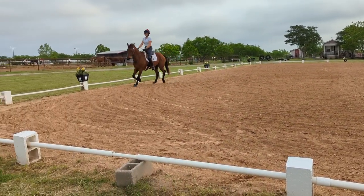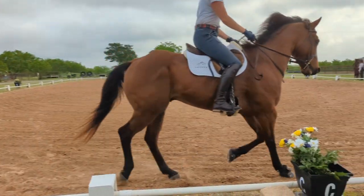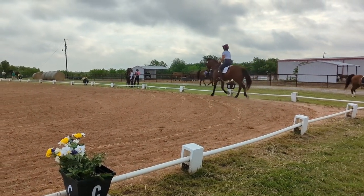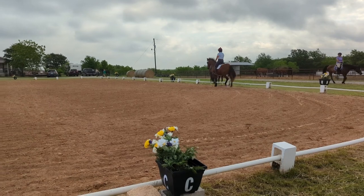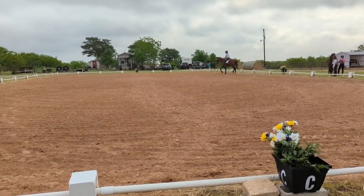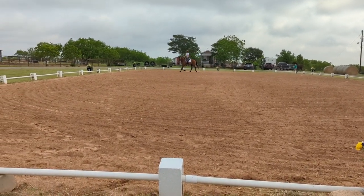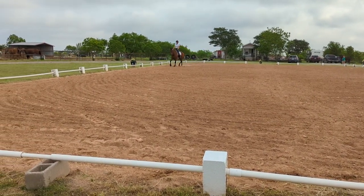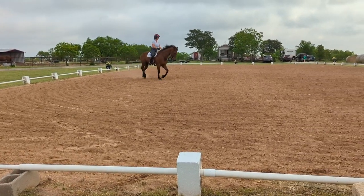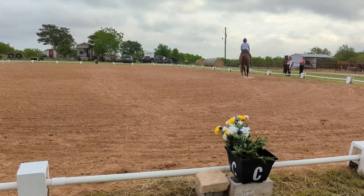For our entry, we got a 6 with a comment of 10s. The judge was awesome. She wrote a comment for every single movement. Then the next movement is a 20-meter circle at E, which we scored 6. Needs softer top line. Yes, we do. And you'll see, it's so consistent. And the comments are just repetition.